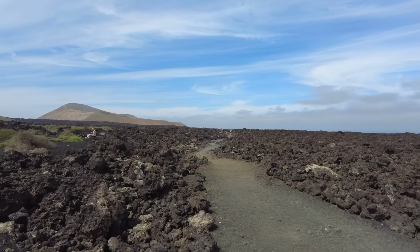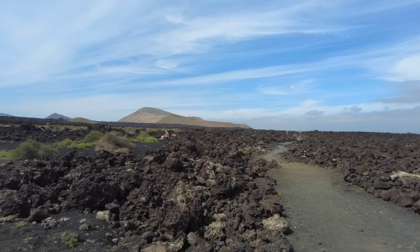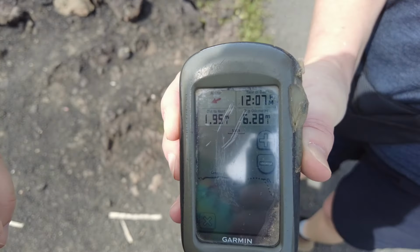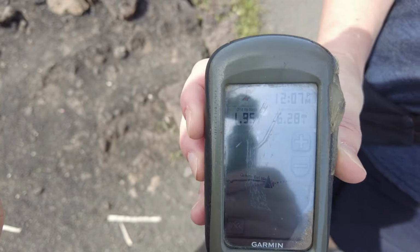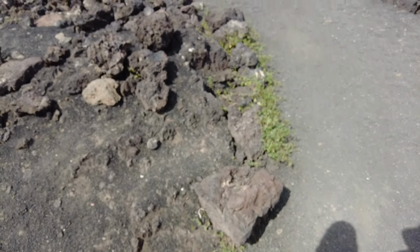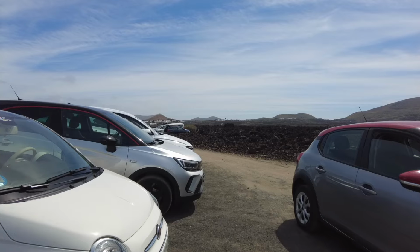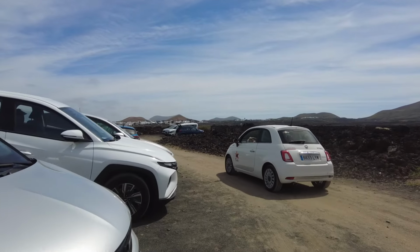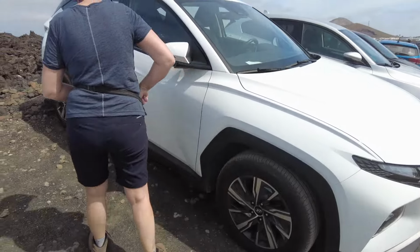So we got back from the very top. Very top over there. So how many miles have we done? Oh, 6.2. Felt a bit longer than that, purely because the ground was very stony. Just over a 6 mile hike. This place is a lot busier since we arrived. Let's head back to base.